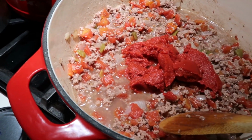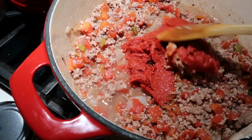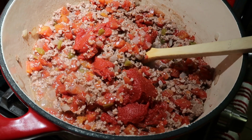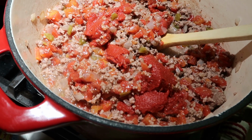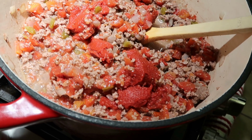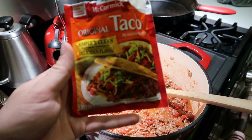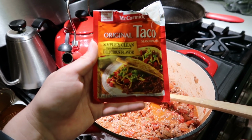So the next thing to go in is some tomato paste, and this is about 3 tablespoons of tomato paste. So far we've used 1 large onion, 2 pounds of ground beef, 3 cans of Rotel, and 3 tablespoons of tomato paste. So next to go in is this packet of taco seasoning.